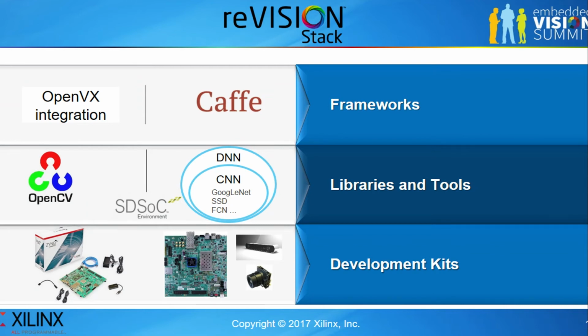We have about 50 or so commonly used OpenCV functions for which we provide optimized implementations. The other side is an overlay architecture along with software that allows you to implement CNNs on the FPGAs very efficiently. And then we have the integration with higher level frameworks. In terms of machine learning, we have integration with the Caffe framework. Later on, we will have integration with other frameworks like TensorFlow, MXNet. On the CV side, in the future, we are planning to do an integration with the OpenVX framework.